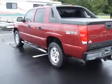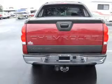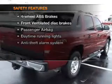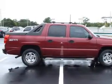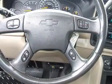Keyless entry, power door locks, power windows, cruise control, an AM/FM stereo with a CD player, power mirrors, an alarm system. And for your peace of mind, the following safety equipment is included: front ventilated disc brakes, passenger airbag, daytime running lights, independent suspension. Call today to schedule a test drive.